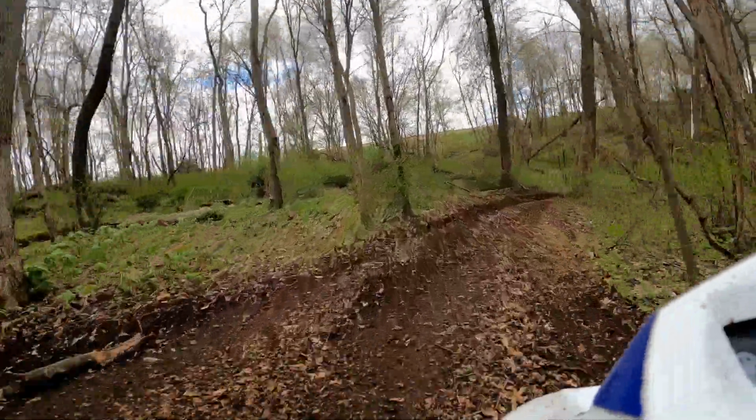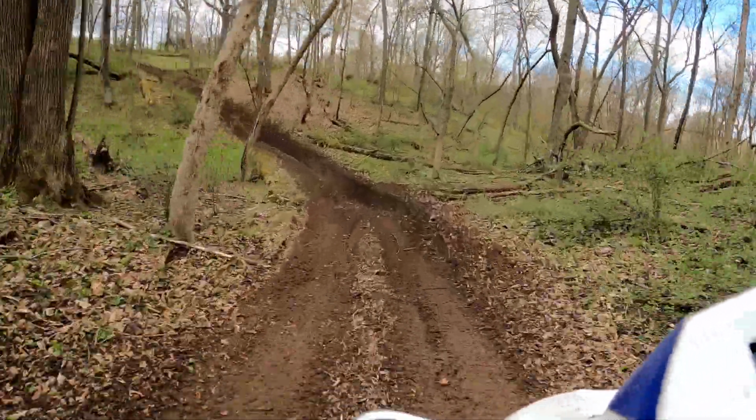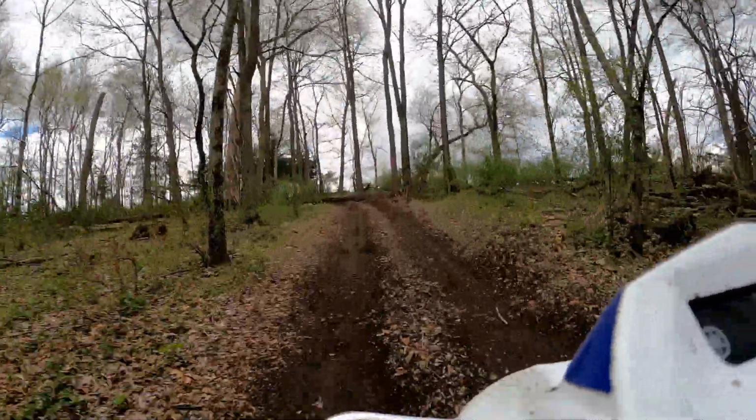Take a little shortcut here. We're going to go down into a little bit of a ravine here. This one was a little off camber. It gets a pretty deep rough in it. You can see people already hitting the ground. Not too bad overall, though.